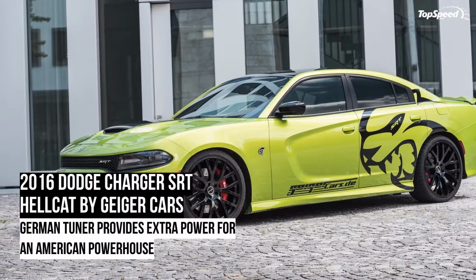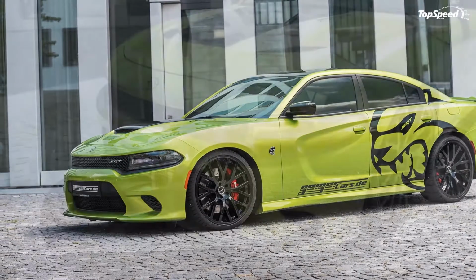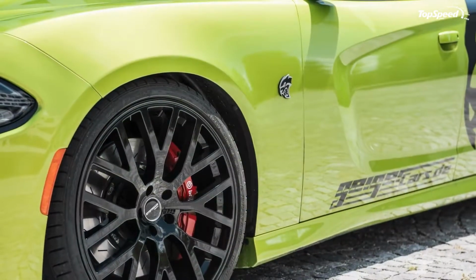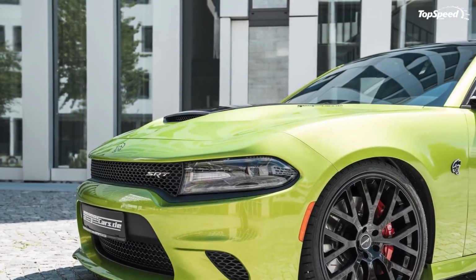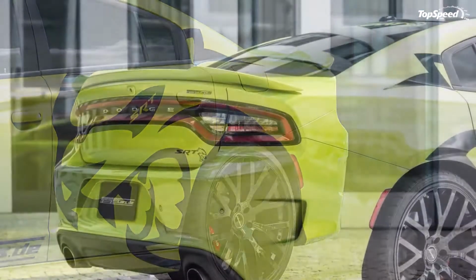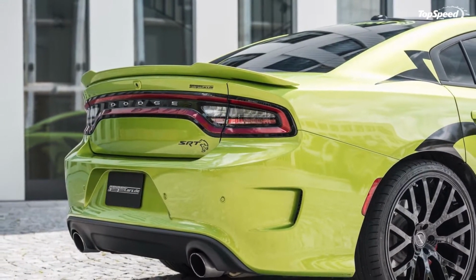The 2016 Dodge Charger SRT Hellcat by Geiger Cars. The Dodge Charger SRT Hellcat. To think that a car that already has 707 horsepower and 650 pound-feet of torque on tap can still get a tuning program is truly a remarkable thing.